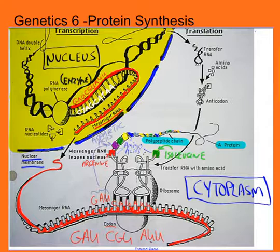Now, this is the very complicated diagram that we did in class of protein synthesis. Everything that I was just talking about is happening here. Transcription is happening here in the nucleus. The messenger RNA is making a copy of the code that's on the DNA. This single-stranded messenger RNA will then come out of the nucleus.